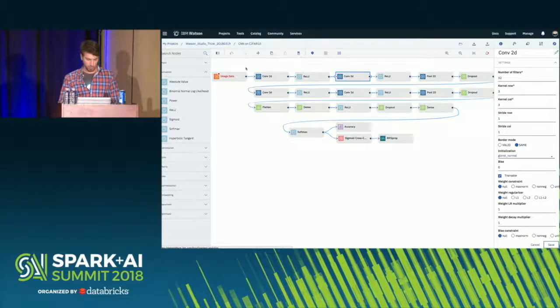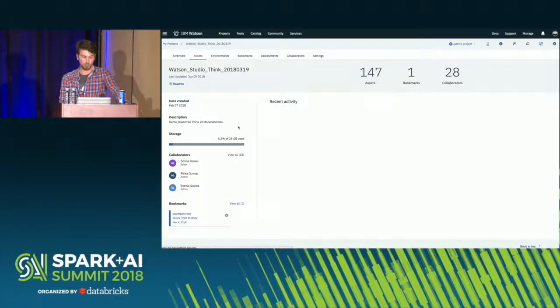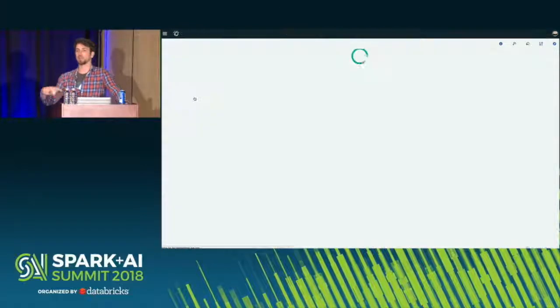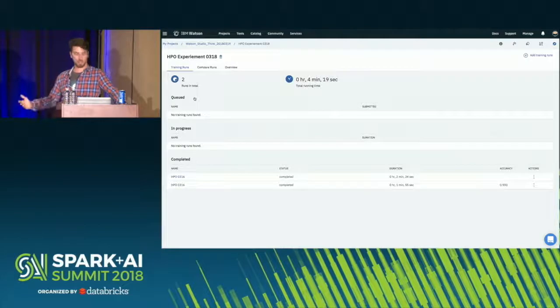So once you do that, we have this concept called experiments, because what we believe is that data scientists don't train a model. They basically train hundreds of them. And they need to iterate, and they need to do it in an automatic fashion. So what we believe is that data scientists will come to work. They will design their neural networks. They will design how they expect the hyperparameters to be tuned.